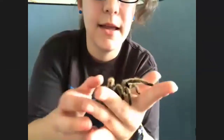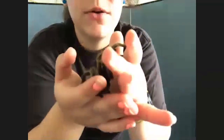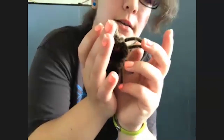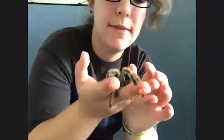So her fangs are right above my hand right now. Let's see if I can. I tried to show you. I tried to be so gentle with her and show you. She's so bitey. Right under there. You see the red part? That's like right where her fangs are. And her fangs are actually black, but they're right there.